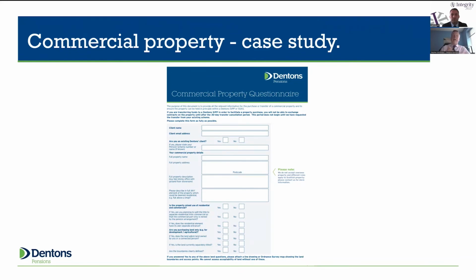Now, we'd rather do that in advance before a client sets up a pension scheme with us, before a client incurs any costs. And the way that we obtain information about a potential property purchase is through a commercial property questionnaire. There's a screenshot there, that's just the first page of it. It's a few pages long, but it's not an onerous form to complete if you know the details of the property you're looking to buy.